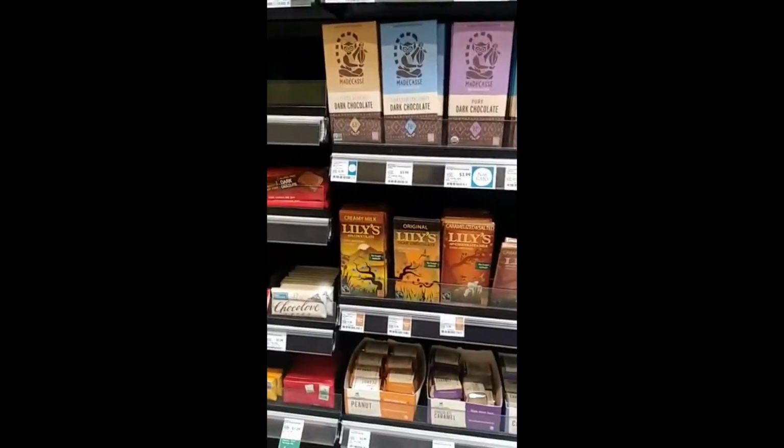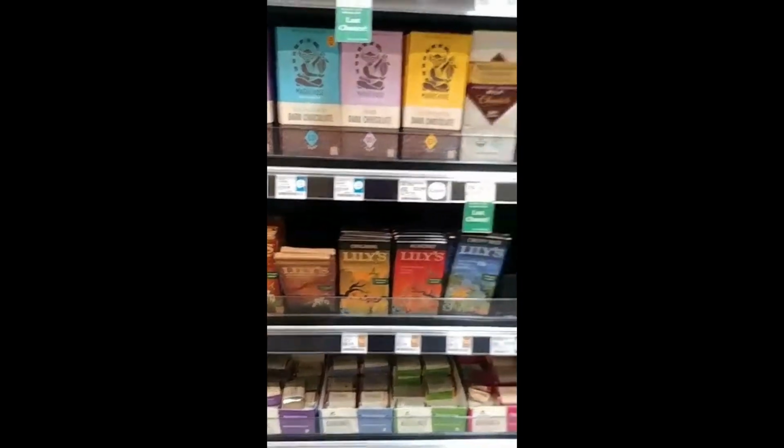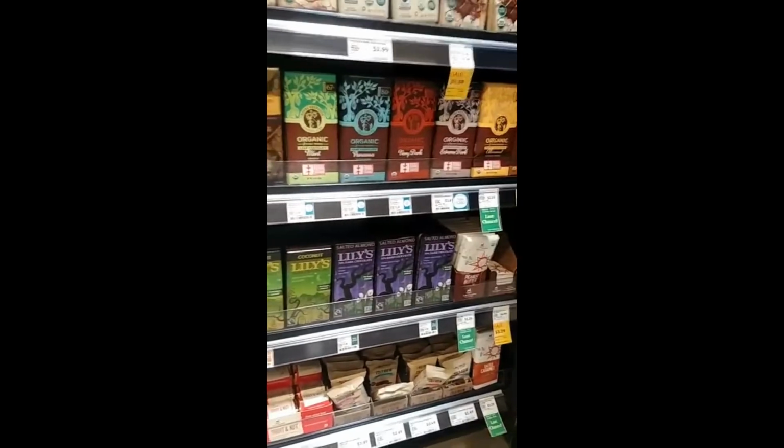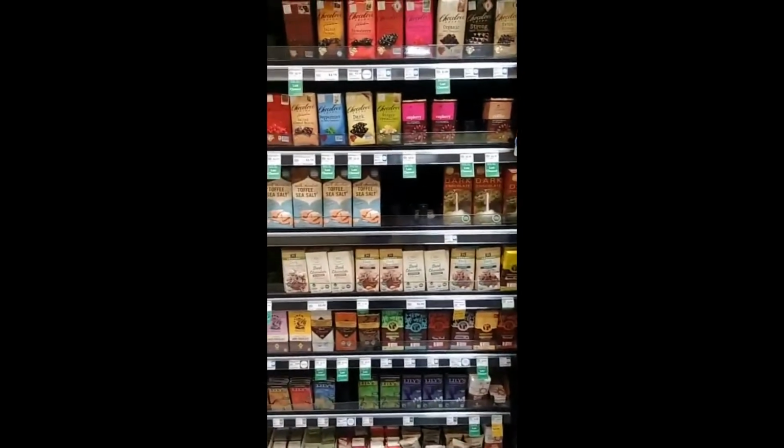But here, look at this, y'all. You want to talk some chocolate? We all know about Lily's chocolates. Lily's chocolate bars are sometimes hard to find in all the different flavors, but they have definitely got them here. We're talking creamy milk original, caramelized but salted original, crispy rice, coconut, salted almond. So a gazillion different Lily's.